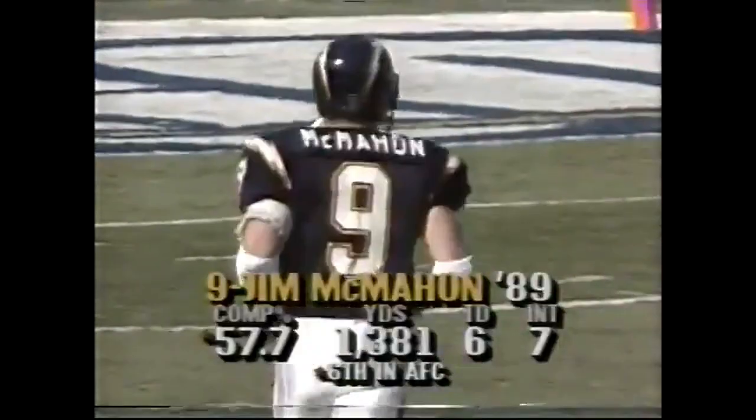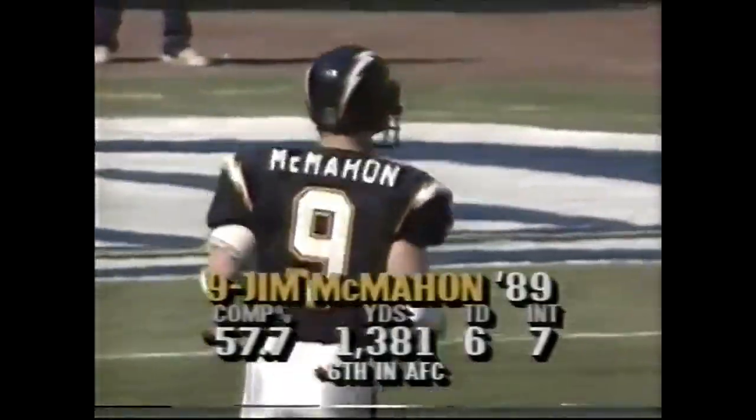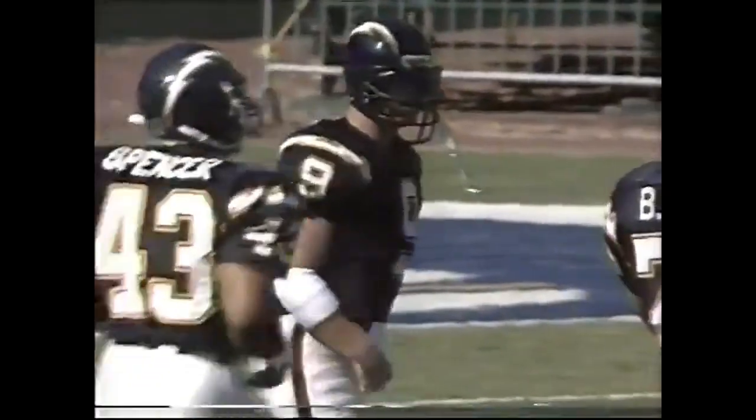and Anthony Miller. It will be Miller across the 25 to the 27-yard line. So Jim McMahon comes on after a 22-yard return. And you see the numbers.